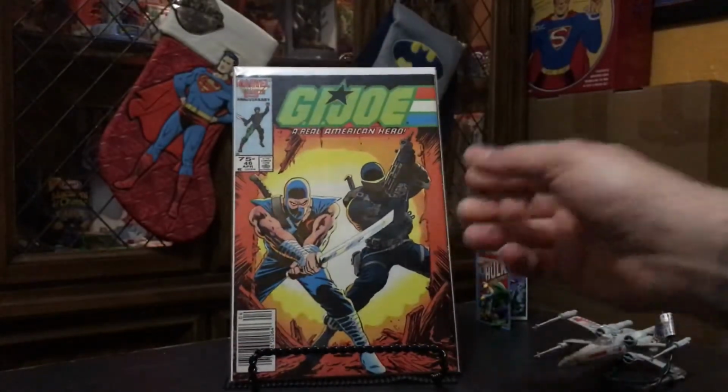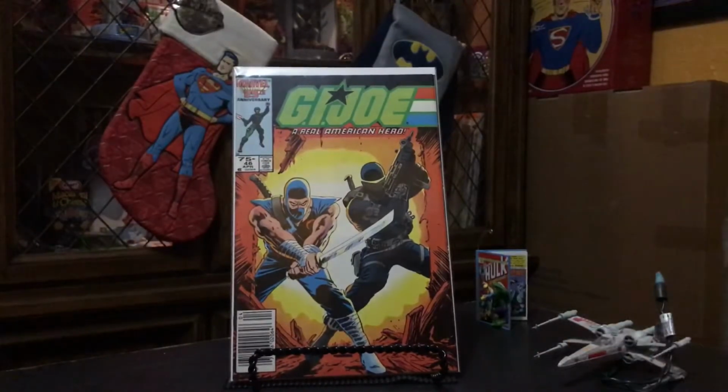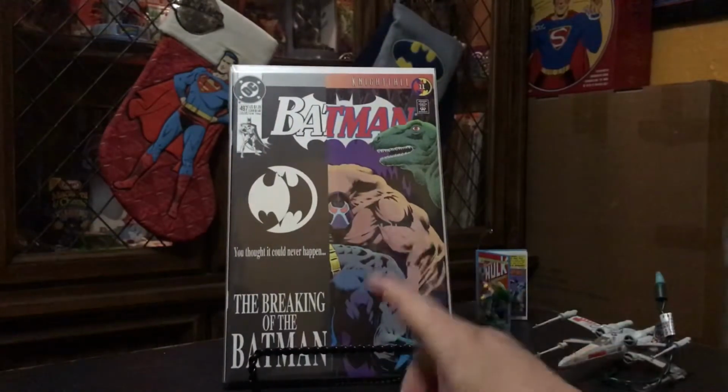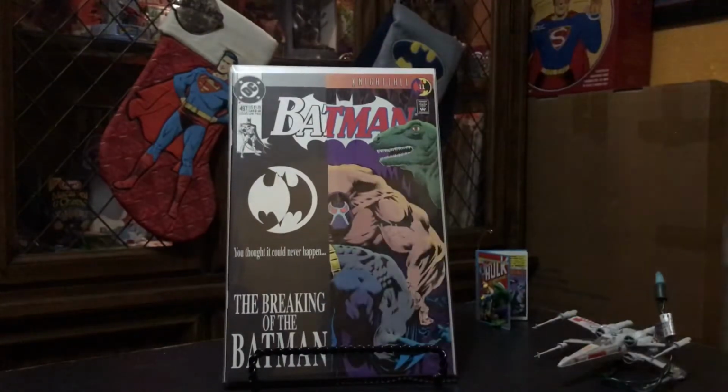G.I. Joe 46. Always wanted this book. An iconic cover, Storm Shadow and Snake Eyes. Always wanted it. Don't have it. So happy to have it now. Batman 497. This is the Nightfall series. This is the issue where he breaks his back. I only have one of these. Now I got two. I'm so happy right now.